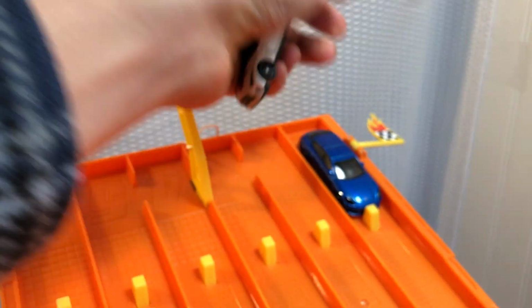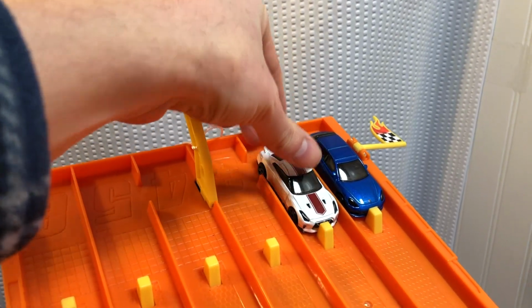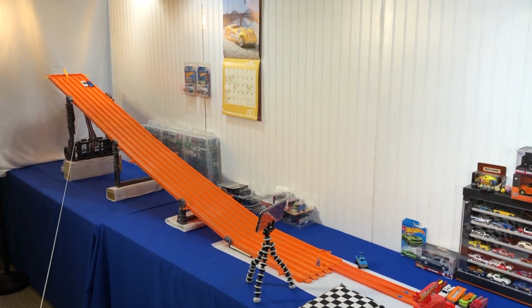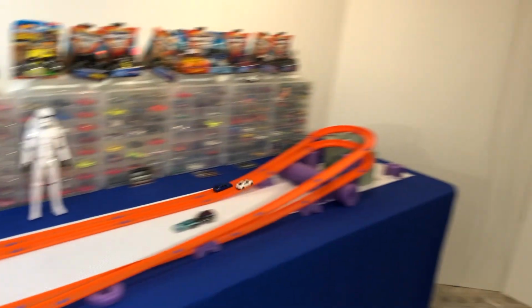Next up is the Porsche Panamera against the Nissan GTR. Porsche in lane 1, GTR in lane 2. On your mark, get set, go. Good race coming down the downhill. GTR with the advantage, and he's gonna win.